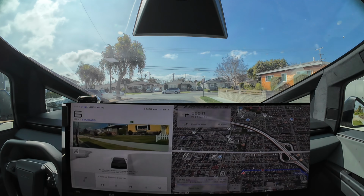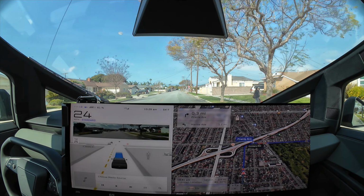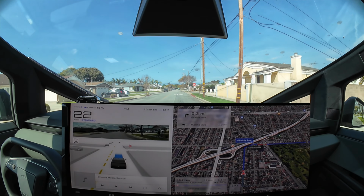I am in the Cybertruck on 13.2.8 and we just got an update, a bug fix, and it's really nice that Tesla is rolling out these bug fixes and updates. However, I am a bit antsy for an updated self-driving version, even though it's not happening. It is what it is. This thing is getting updated a lot. It's kind of like an Apple iPhone at this point.